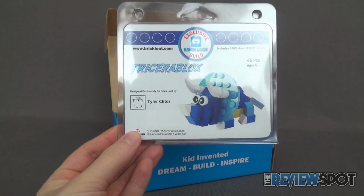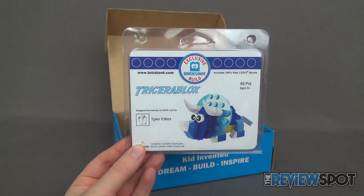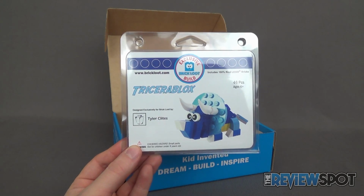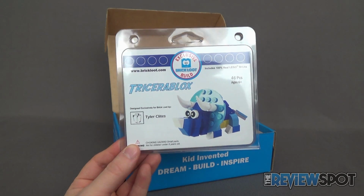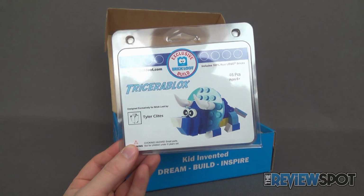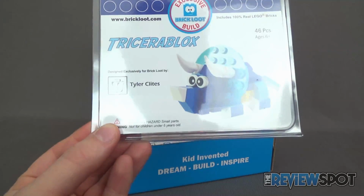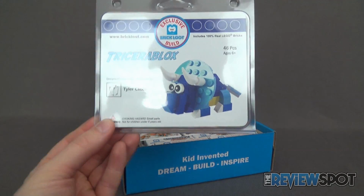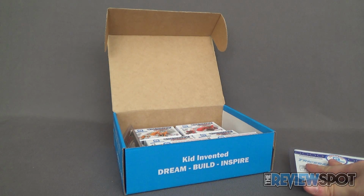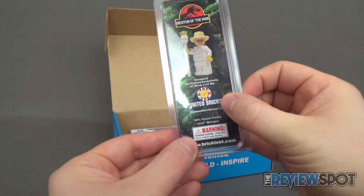First thing we have is Tricera Blocks, which is actually my favorite. A lot of you guys already know this. This is news I'm bringing to the table that you guys already know. But the Triceratops is actually my favorite dinosaur of all time, even when I was a wee lad. This is designed exclusively for Brickloot by Tyler Kleitz. I think it's Kleitz. It's 46 pieces. So I might actually leave that as a possible build, because you know Spot does like to build things in these unboxing videos. And then we've got a whole lot of other stuff in here as well.